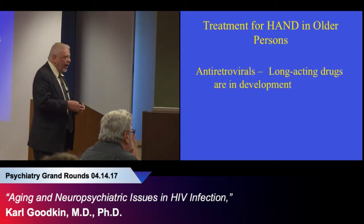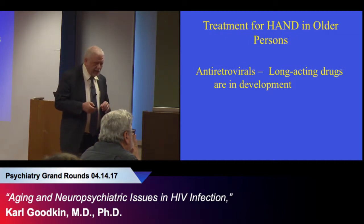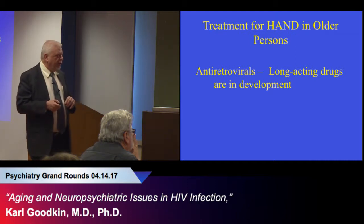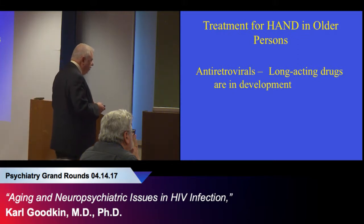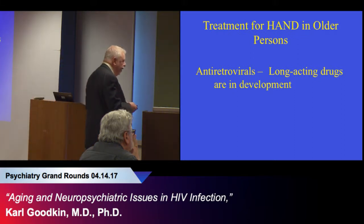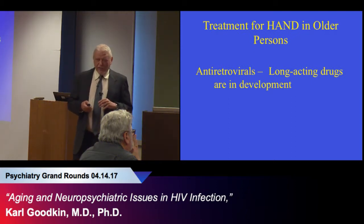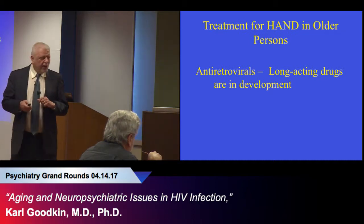So let's talk about the treatment of HAND in the older patient. Very interestingly, I think, for many of you, things have changed quite a bit from the old days, with multiple medications being used many times a day in the treatment of HIV with the antiretrovirals. We've reduced the pill burden very significantly. We have one pill once a day regimens now, like Stribild.